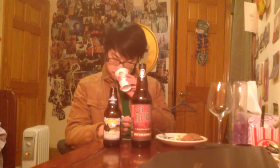Yeah, this one's a lot more aggressively hopped. It has more dank, resinous pine, some herbal notes, some earthiness. Again, just bigger, darker, more soil-like, more dank and green, I guess. Yeah, very nice. Let's try the flavor on this one.